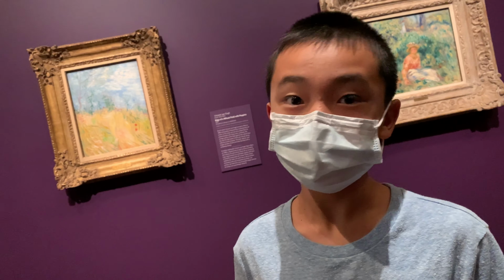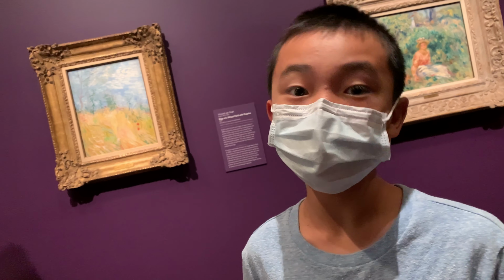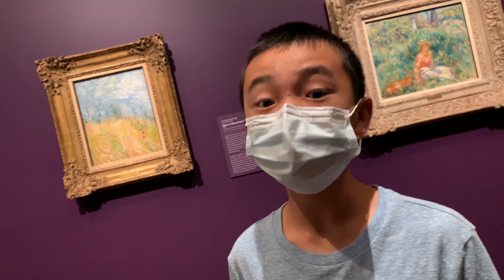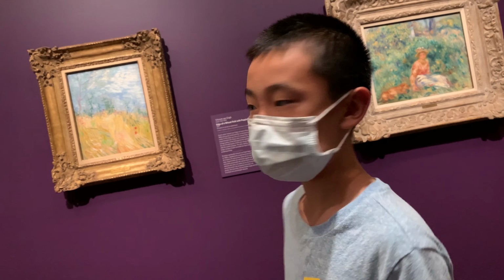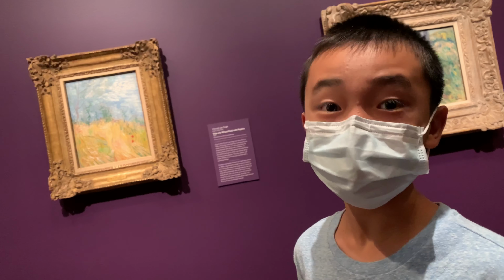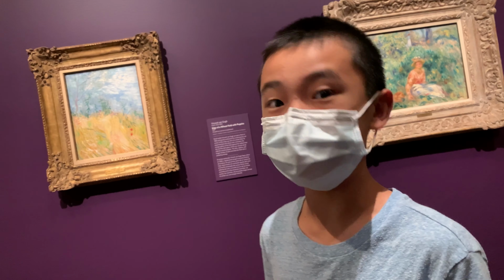There's a lot of original paintings here by master artists, such as Van Gogh, Manet, and Degas.